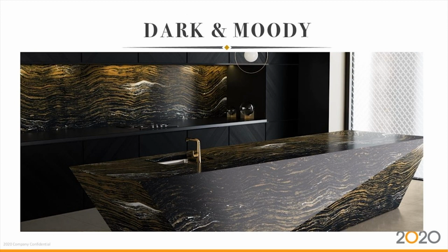And again, another example of dark and moody. This is a new design recently launched in November 2018 called Golden Dragon by Cambria. Here you have an island that is completely fabricated of the stone in geometric formations. It truly becomes a piece of art in this dark and moody kitchen.